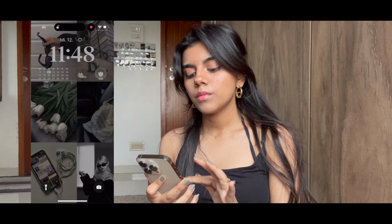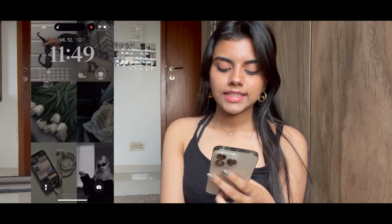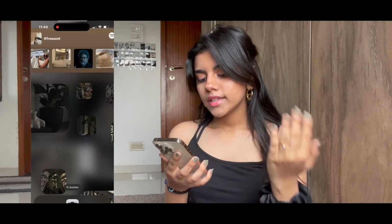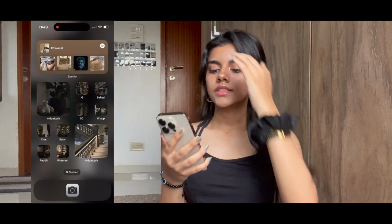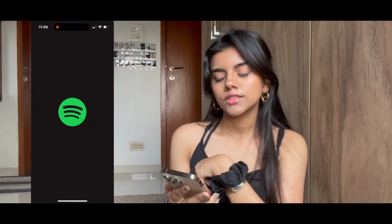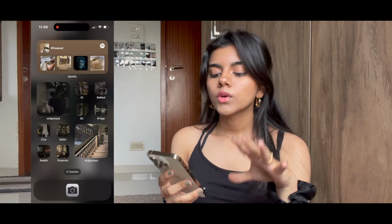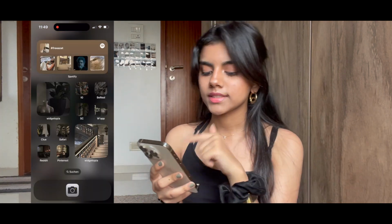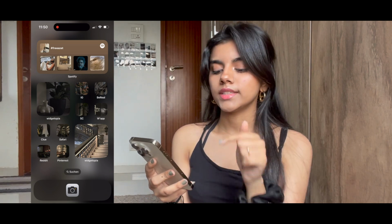So this is what my lock screen looks like. This is dynamic. The name of this cat is Rat, which is short for Rathew. But basically when you open the phone, this is what you look at. I have a Spotify widget, so if I click on that, then you just open Spotify. And then on this first page, I have Instagram, BeReal, Snapchat, WhatsApp, Clue, Safari, Reddit, and Pinterest.